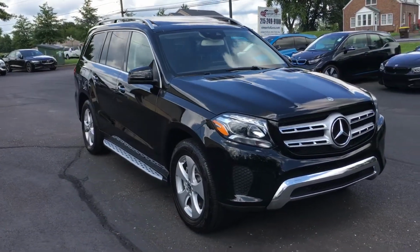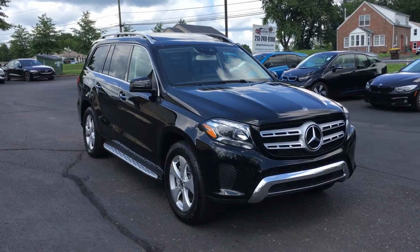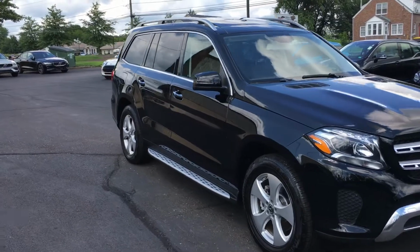What we've got here is a 2019 Mercedes-Benz GLS450. This is their top of the line, largest SUV Mercedes-Benz makes, third row seat car. So let's take a walk around.